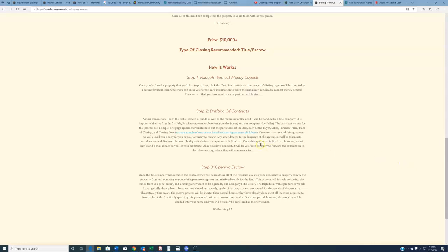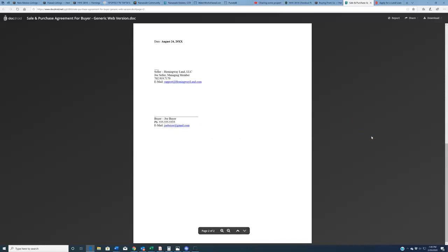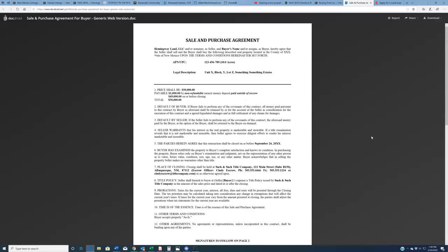I should also mention, if you'd like to know what that contract is, what it looks like that we're going to ask you to sign, just click this link right here, and you'll be able to see a sort of generic version of our standard contract. As you can see here, it's a pretty simple contract, one page for signatures, pretty self-explanatory.